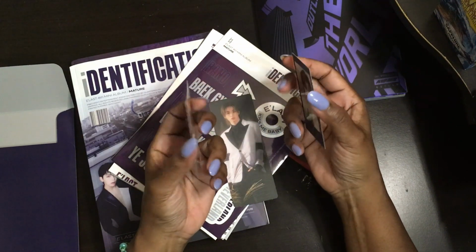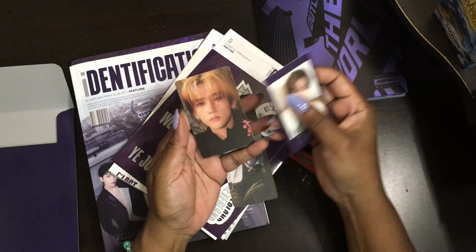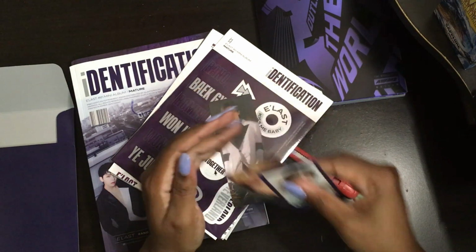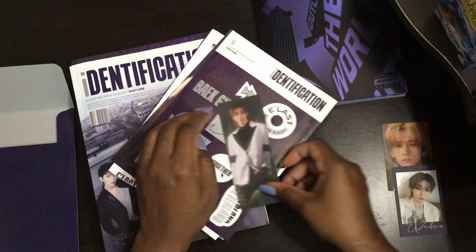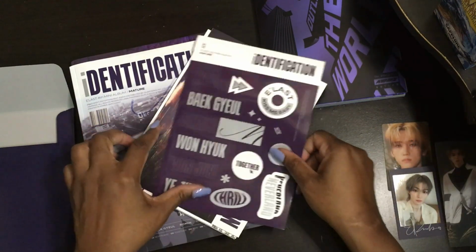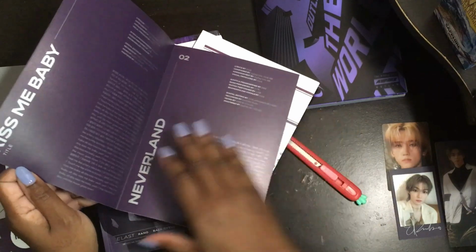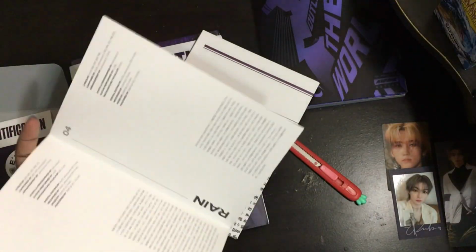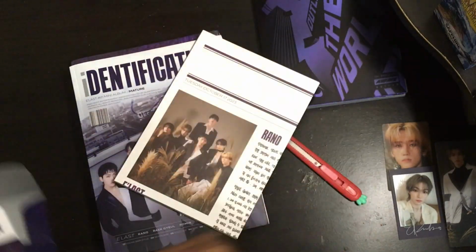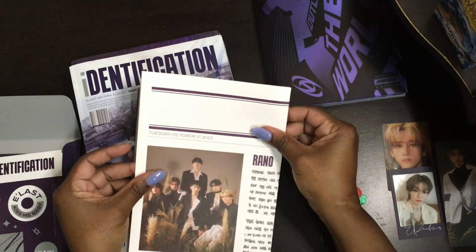Bakuul and Roman. So I'm actually happy to have these because these are my biases. They are my top two biases. So, oh, Roman, you look so sickly. Okay. That's the only thing I didn't buy, was the bookmarks. So, nice stickers. And lyrics. Okay. And it looks like a poster of some type. Let me make sure I look at both sides this time.